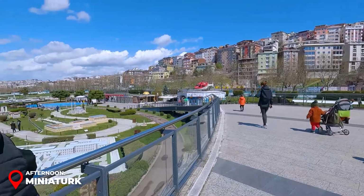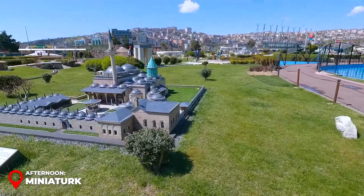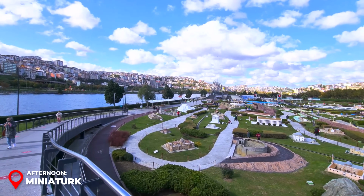D. Miniaturk. Spend your afternoon at Miniaturk, an open-air miniature park showcasing scaled-down versions of Turkey's famous landmarks. Entry costs about 5 USD. It's a fun and educational way to see the country's architectural heritage in miniature.